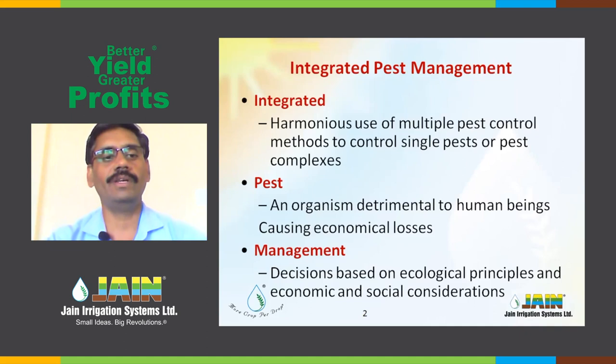And a pest is an organism which is detrimental to human beings and which causes economic losses to human beings. And the management is decision-based on ecological principles and economic and social considerations. So we have to consider all the economic and social considerations while we decide on the pest management. So all the three together combinedly form integrated pest management.